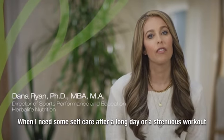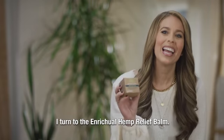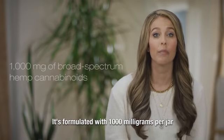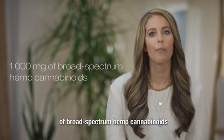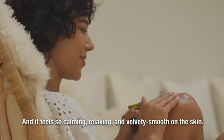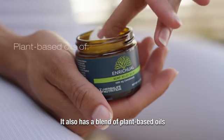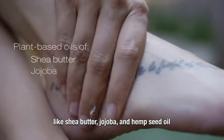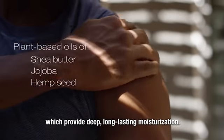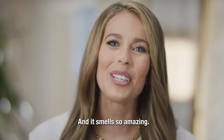When I need some self-care after a long day or a strenuous workout, I turn to the Ritual Hemp Relief Balm. It's formulated with 1,000 milligrams per jar of broad-spectrum hemp cannabinoids, which have antioxidant activity, and it feels so calming, relaxing, and velvety smooth on the skin. It also has a blend of plant-based oils like shea butter, jojoba, and hemp seed oil, which provide deep, long-lasting moisturization. And it smells so amazing.